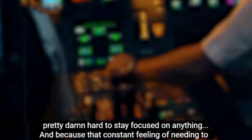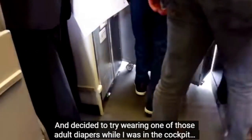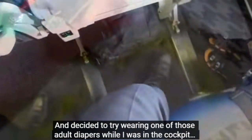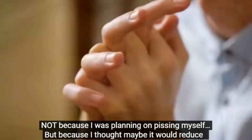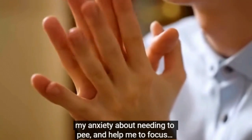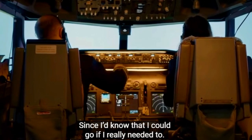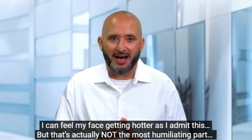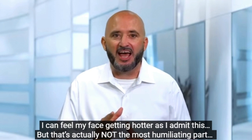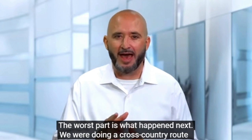And because that constant feeling of needing to pee really worried me, I did the unthinkable and decided to try wearing one of those adult diapers while I was in the cockpit. Not because I was planning on pissing myself, but because I thought maybe it would reduce my anxiety about needing to pee and help me to focus, since I know that I could go if I really needed to. And if you're judging me because of what I just shared, I get it. I can feel my face getting hotter as I admit this, but that's actually not the most humiliating part. The worst part is what happened next.